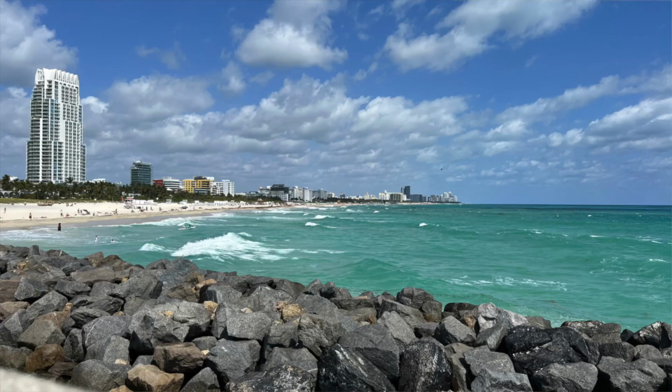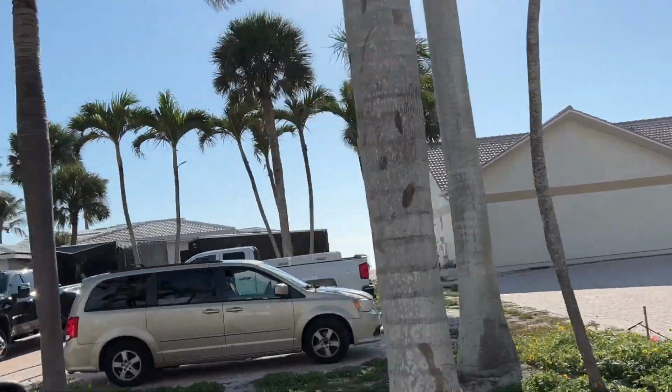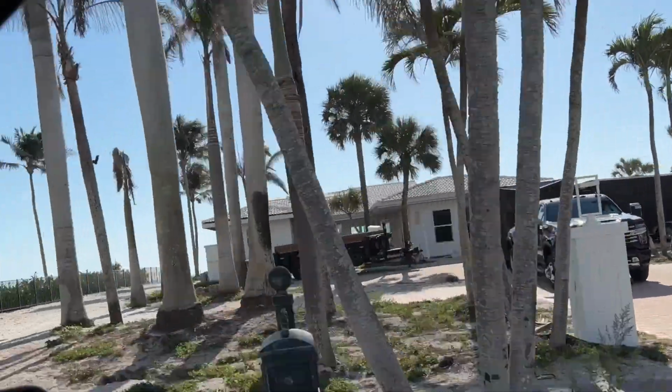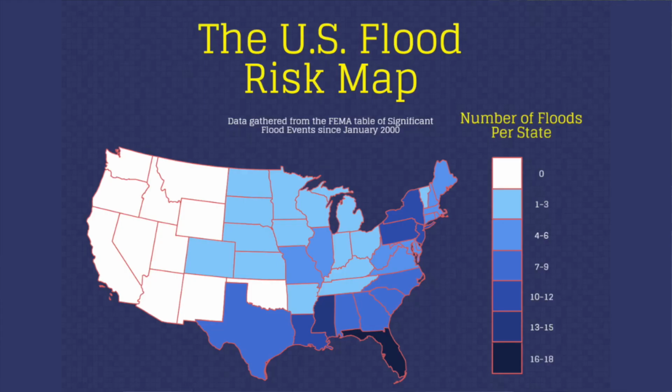41 million Americans live in a flood zone. Are you one of them? You don't have to live near hurricanes. You could be in Jersey on a river. You could be in New Orleans on a levee. You could be near a dam. Whatever it is, water is not our friend when it comes to houses.